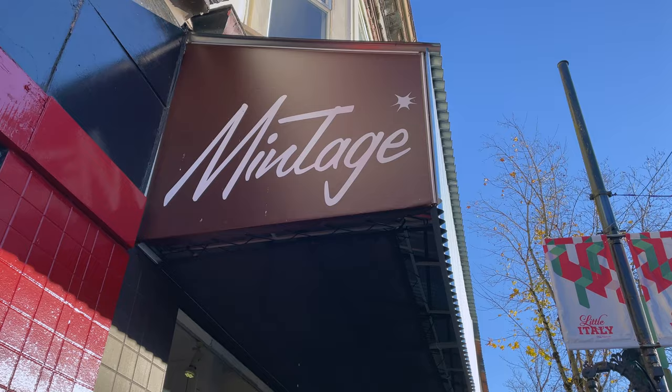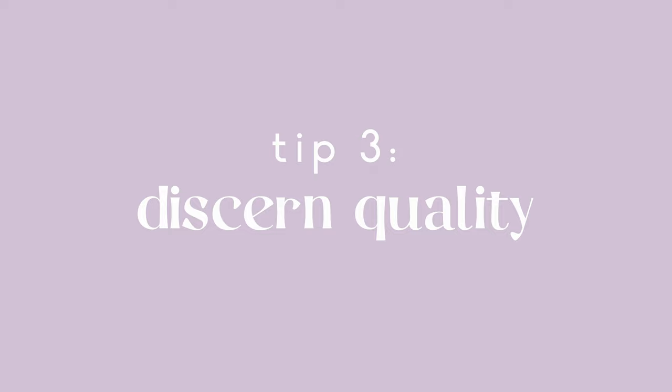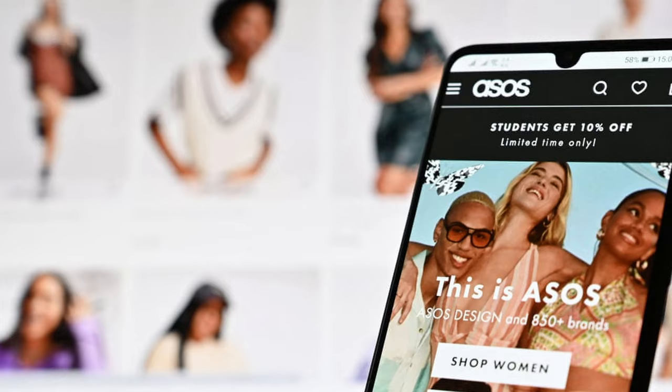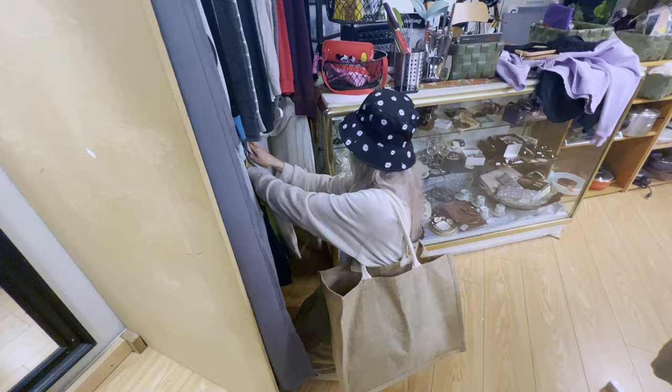Know that even when you've carefully selected where to shop, chances are they might not always have what fits your taste, and that's fine. We'll give them another chance next time. Thrift stores nowadays are just flooded with ultra-fast fashion brands like Shein, Princess Polly, Fashion Nova, ASOS, and all of them were not made to last.